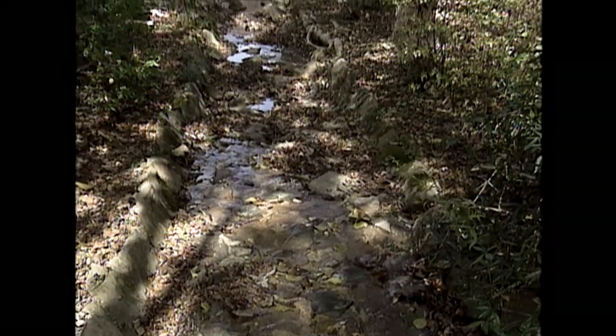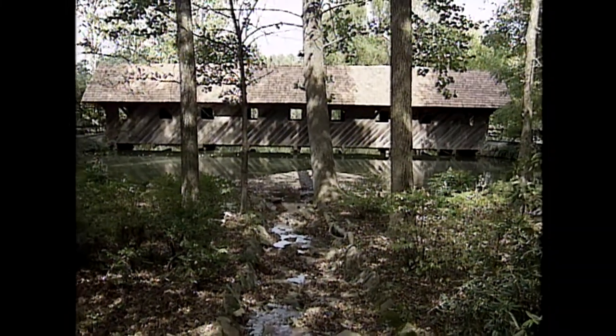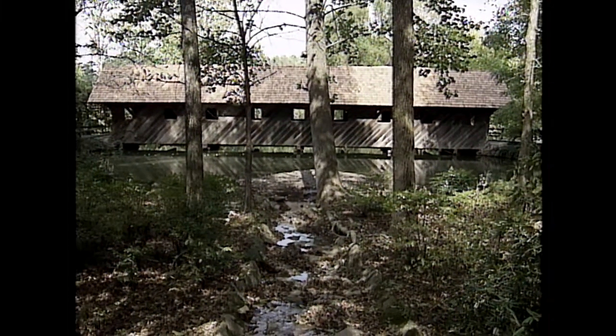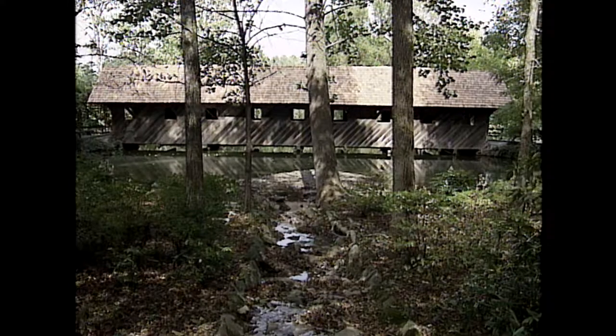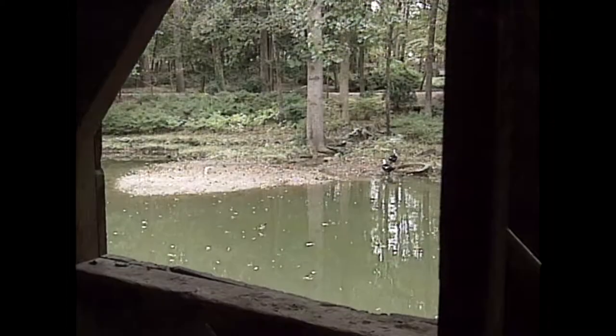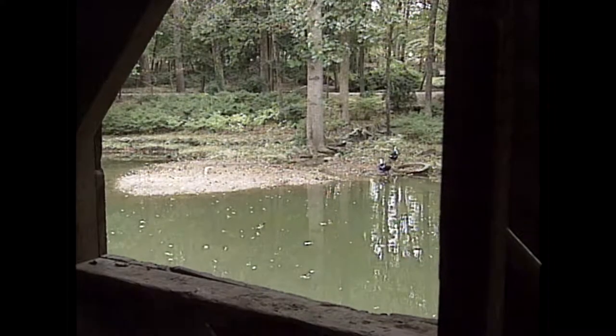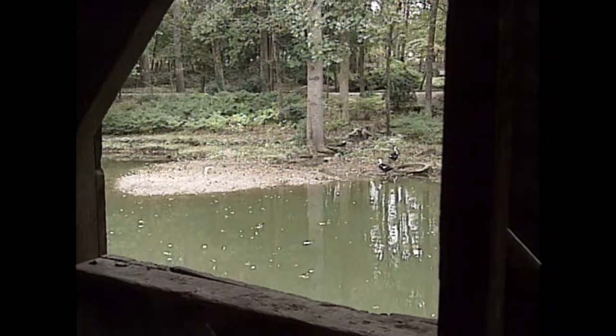Built in 1899 to span Big Wills Creek, this 44-foot bridge improved transportation between Etowah, Marshall, and DeKalb counties. Merchants from the three counties donated materials for the bridge in an effort to increase trade.